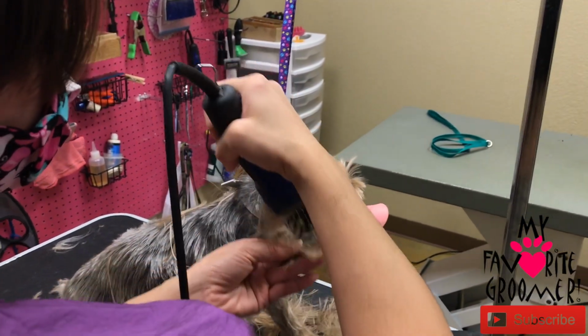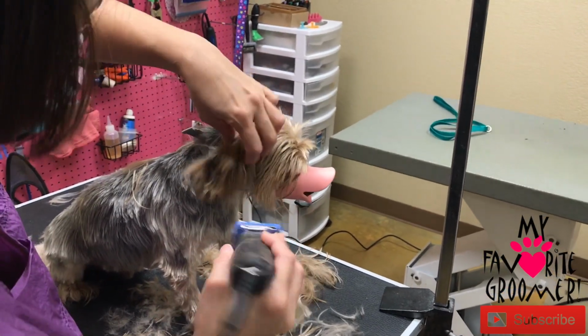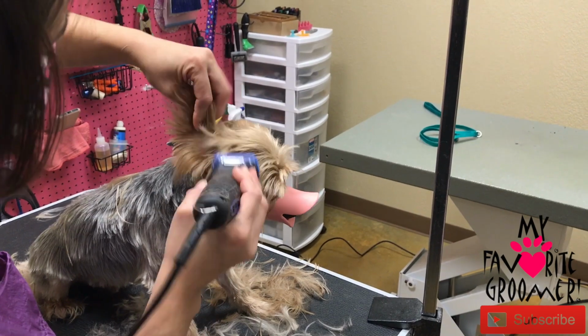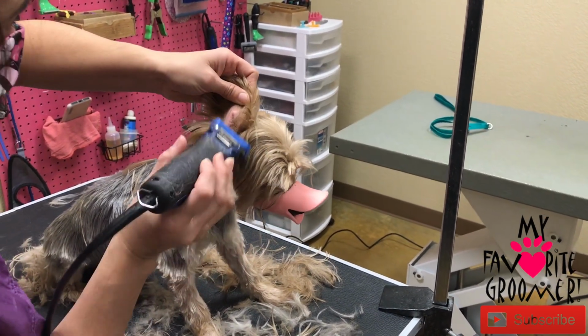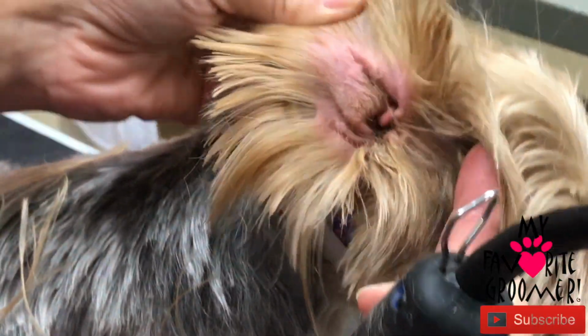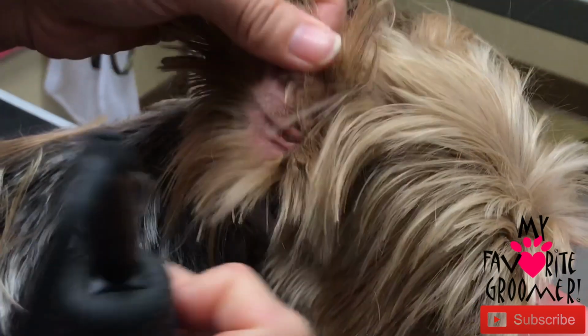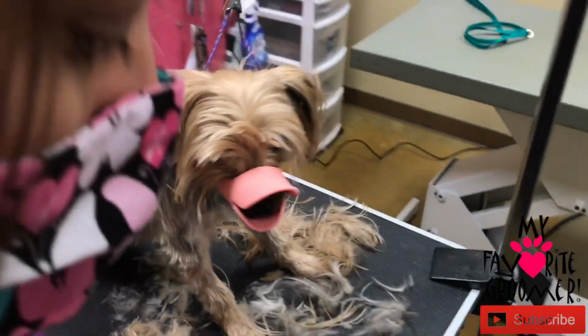I'm just coming down the ears, too. I'm gonna get all this hair out of here. Oh, he's got an ear infection. This is an ear infection. It's all swollen and there's hair still stuck in there. So it's all crusty and dried up. We'll see what the other side looks like now.